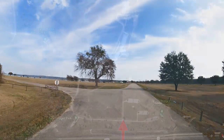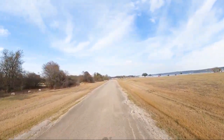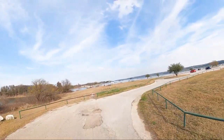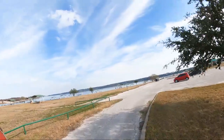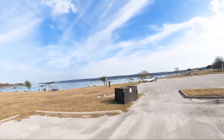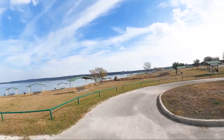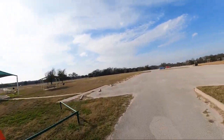Over here first. Road getting a little bit bumpy. Picnic pavilions. And a great big covered play pavilion, play structure.